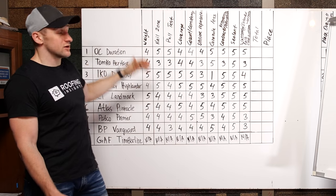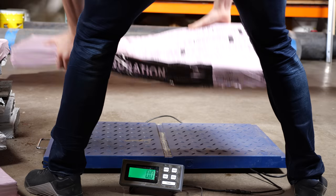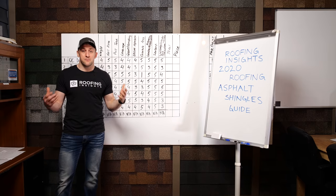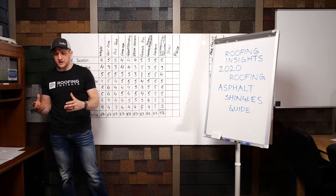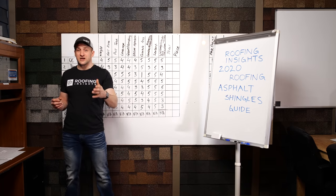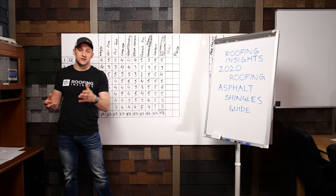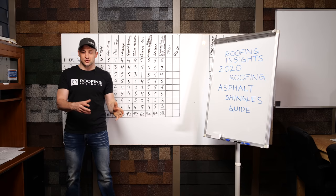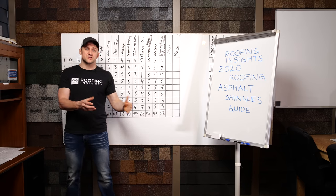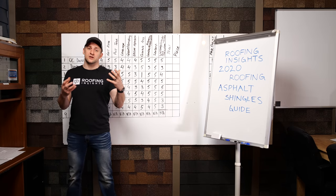First, we compared all the shingles on weight. Now, one thing we want to say about weight is that it's not an absolute criterion for a shingle to be better. But here at Roofing Insights, we believe that shingles also should not be paper thin. Manufacturers who say that weight is not important usually compare their shingles to computers. We don't agree with it because it's a building material, and building material is supposed to protect your house.